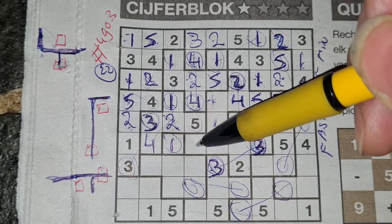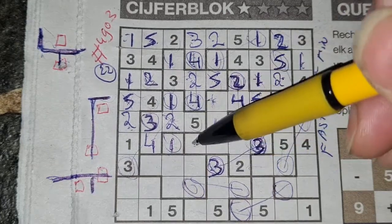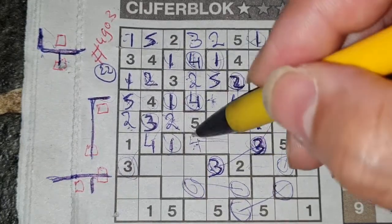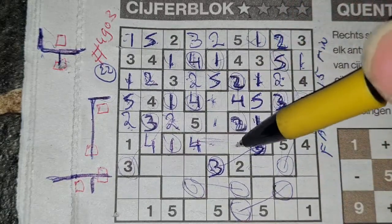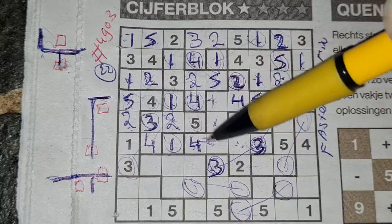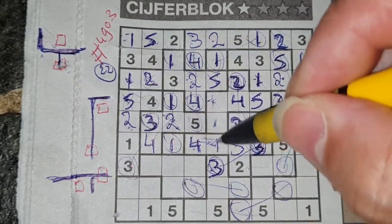I think this box should be a 4 because it can be 1, can be 2, can be 3, should be a 4, can be 5. Yes, definitely a 4. 2 numbers left in this area for numbers 1 and 5. We have a 5 there, no 5 there. 5 should be here and a 1 goes there.